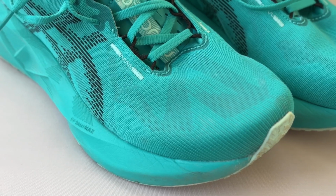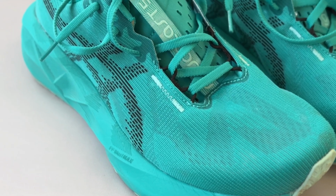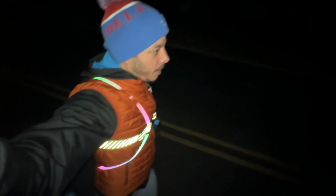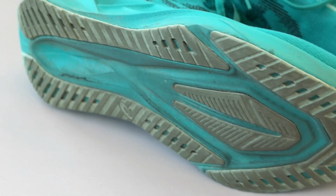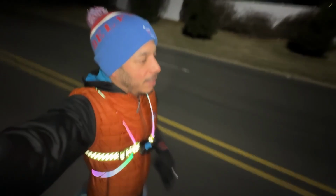The Nova Blast, I feel like it can handle all the miles and then some. These shoes find a way to add a little bit more pep to my step when it comes to doing any kind of daily training. They can pick up the pace when you need to, and they also can handle all the slower, easier effort miles too.